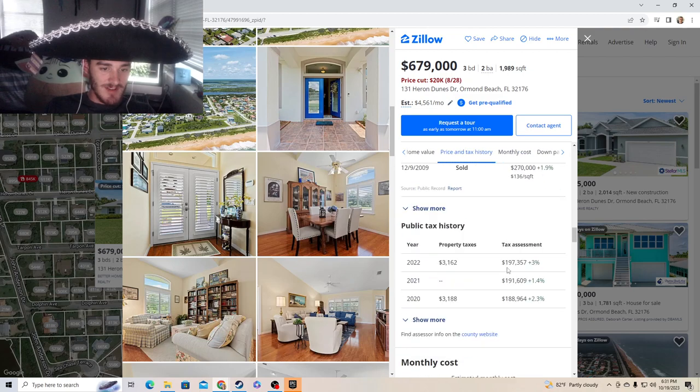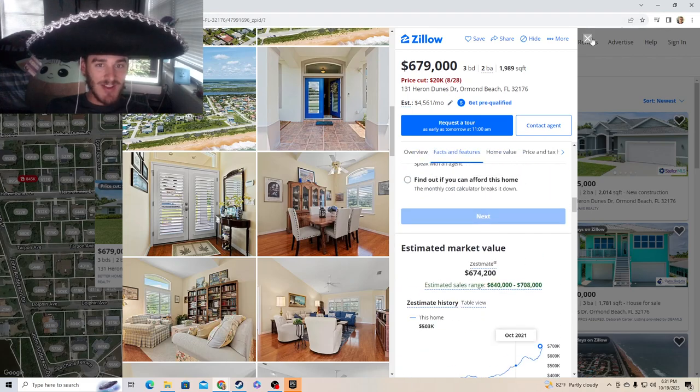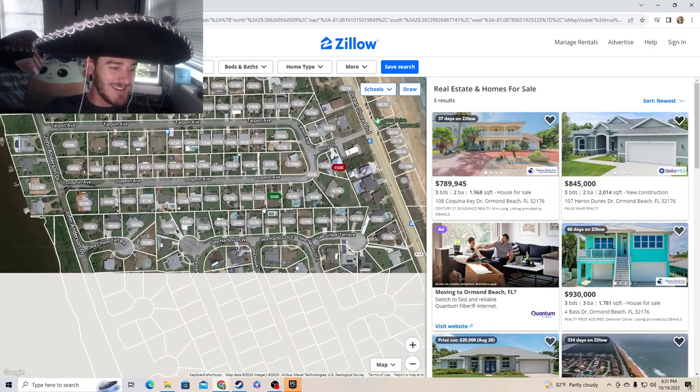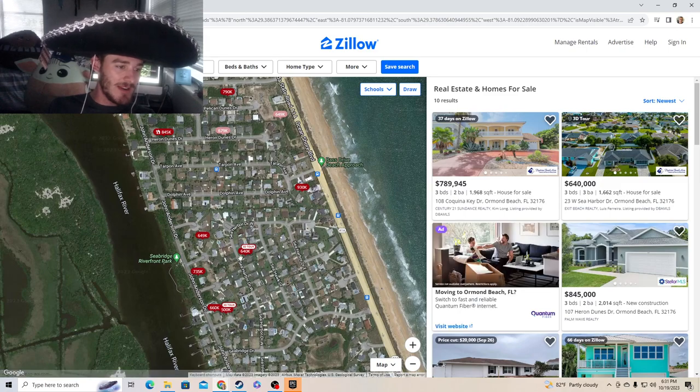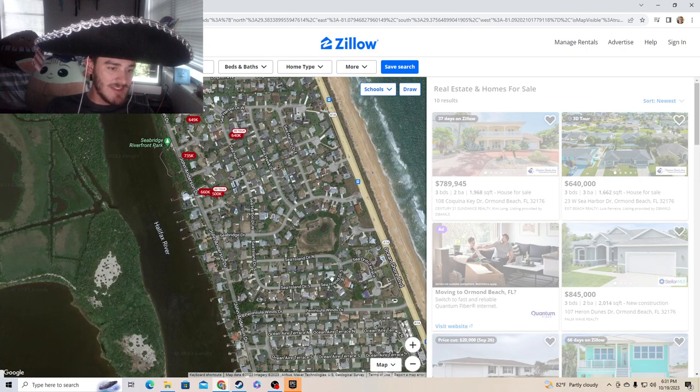Let's see how much they bought it for. So in 2009, they paid almost a quarter million. And now they're selling for over double. Dude, that's insane. You literally double your money for living in a house near the beach. I want to get to the cheaper cribs.